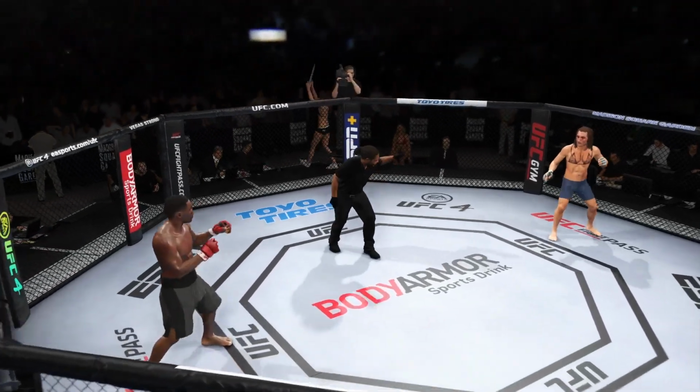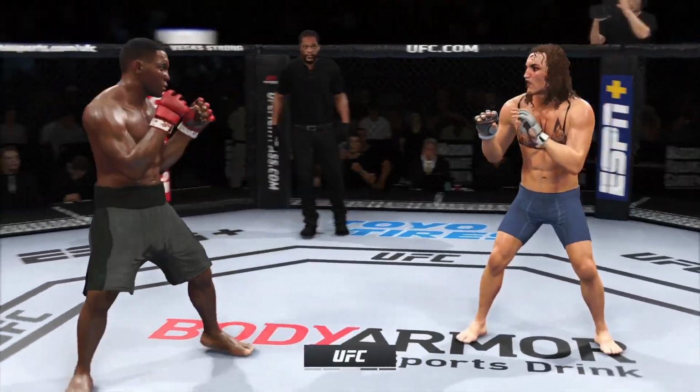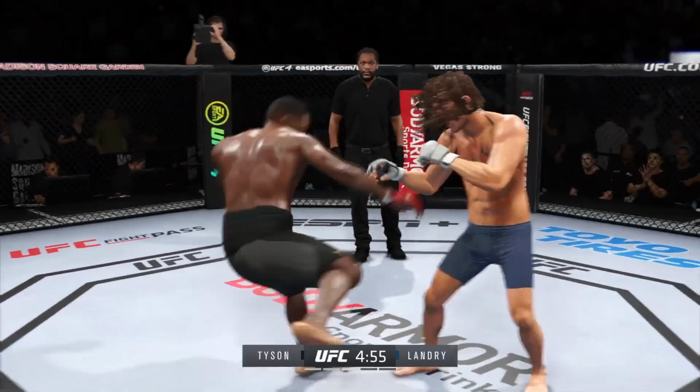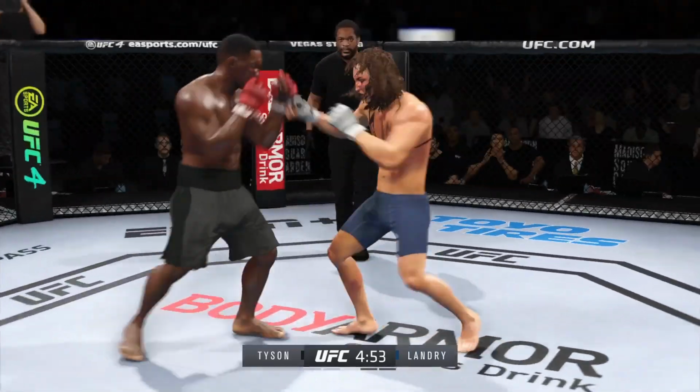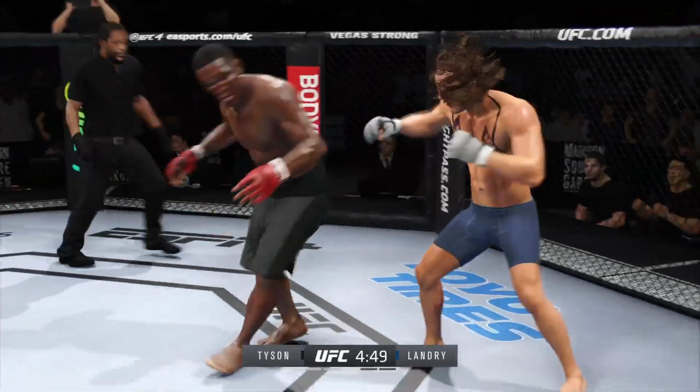You ready to fight? Ready. Third round underway. Well, he hasn't really showed any signs of slowing down tonight. He continues to connect on a high volume of strikes here.